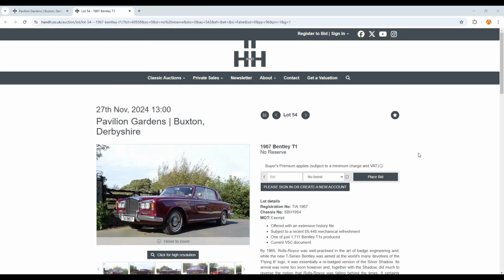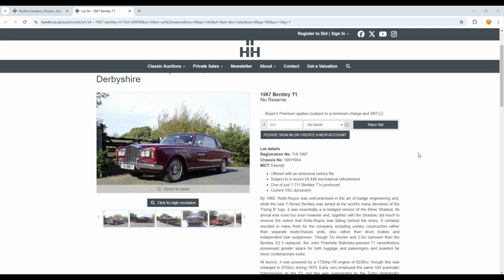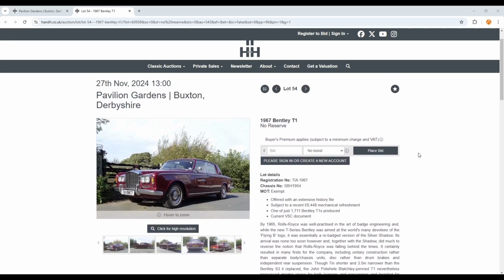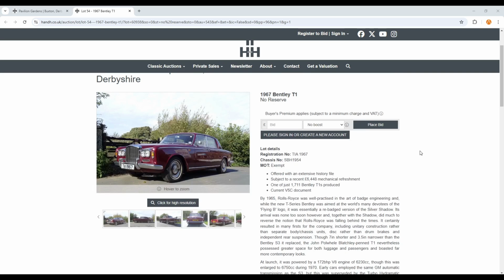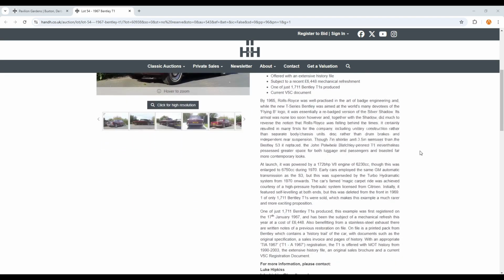So the last car I'm going to pick out is this 1967 Bentley T1. Now this is Bentley's version of the Rolls-Royce Shadow, the Shadow 1 if you like. And I think they produced these in something like, for every 10 Shadows, they did one Bentley T1. So there's around 1,700 of these that were actually produced, so they're relatively rare compared to the Rolls-Royce Shadows. But we'll see how this goes.